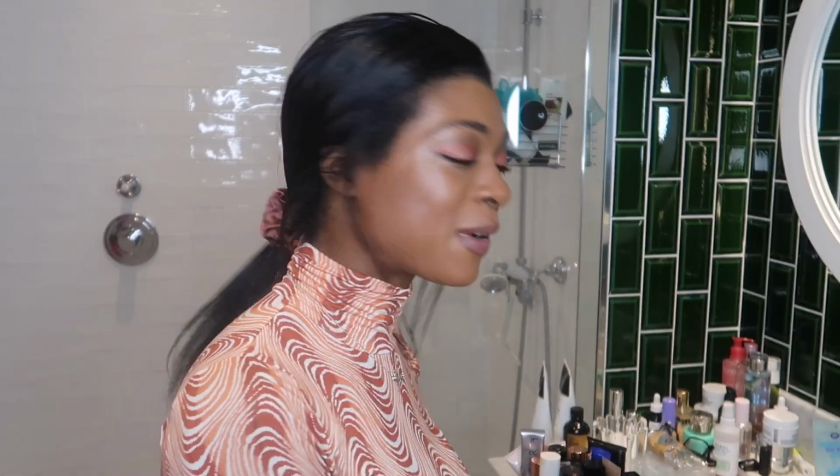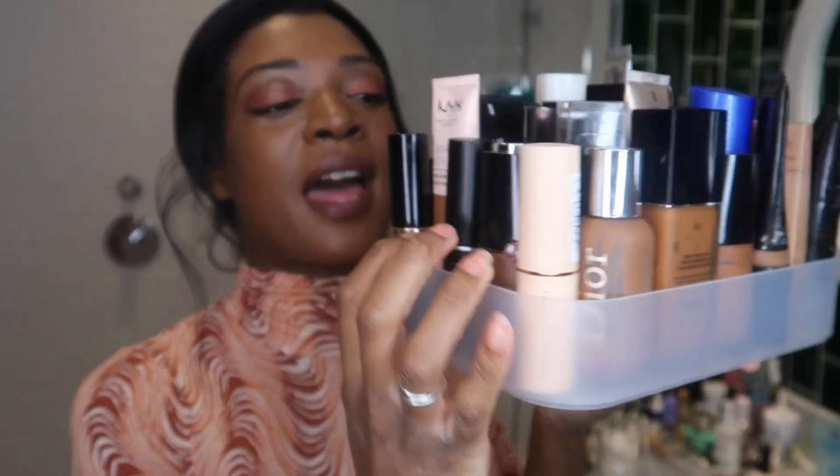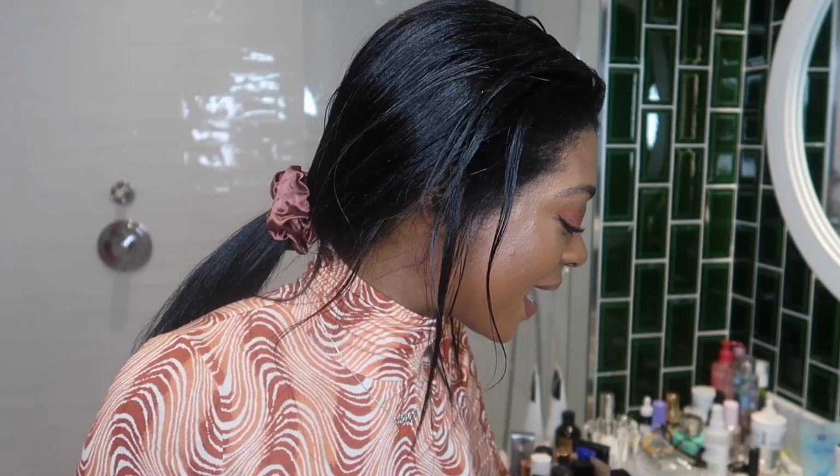When I moved into my flat 6 months ago, I had all of my foundations in this gorgeous little Muji box. And they all fit. And there was a bit of room and a bit of space for more. Now I've got a bit of an overspill. In here I've got most of the new foundations I've been buying over the last however many months or weeks. So in here I've got loads.